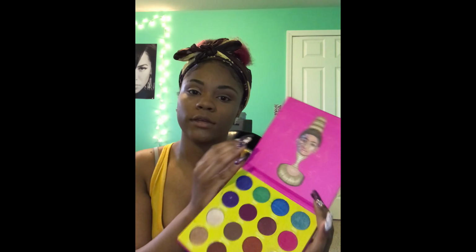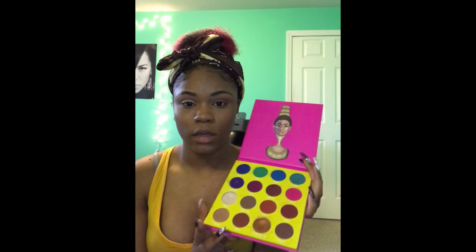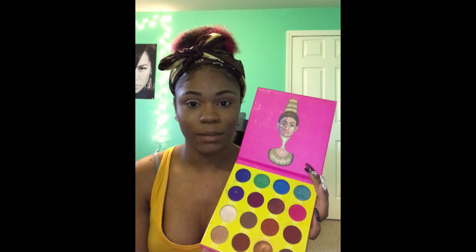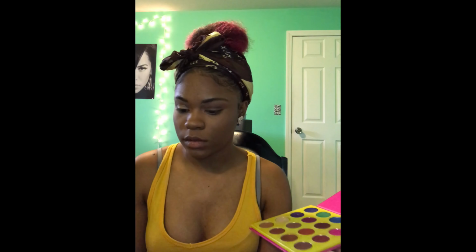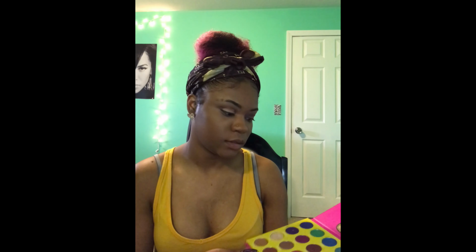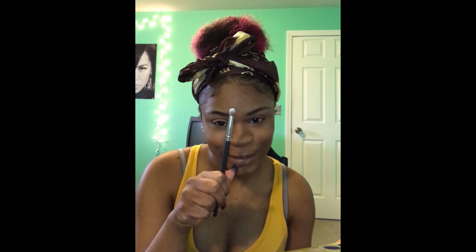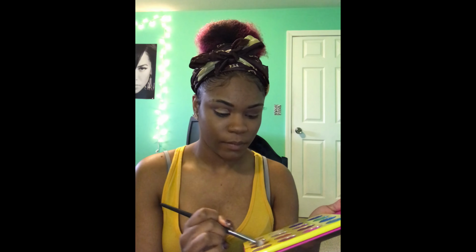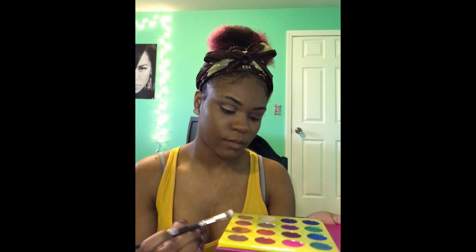Okay, so these are the colors. I'm kind of looking at this gold down here because gold just calls my name every trip. So I'm gonna go ahead and take my little brush here, and go with that gold right there, and hit that all right here.